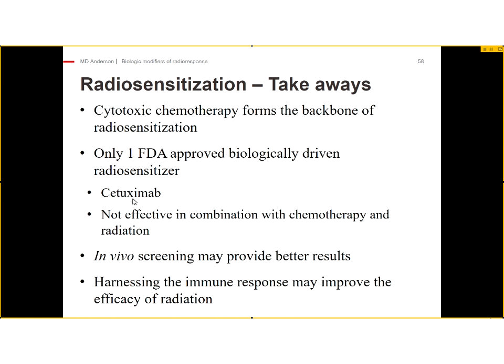But take a look. Number one, cytotoxic chemotherapy forms the backbone of radiosensitization. It's horribly toxic, but it's what we got. We got platinum from the 1950s, invented by some dude who was running electricity through platinum, created this platinum compound, it killed bacteria, and lo and behold, killed cancer cells too. That's what we got. There's one FDA-approved biologically driven radiosensitizer, which is cetuximab, which we only use in relatively isolated circumstances these days, because if you combine it with chemotherapy and radiation, it doesn't do anything else.